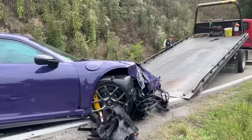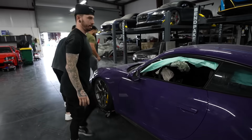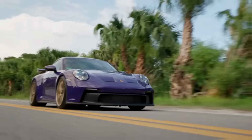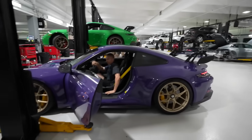The damage was no joke. Matt had to completely replace the front subframe along with fitting new suspension components to get the car driving properly again. And since the GT3 is all about precision handling, of course he didn't cut any corners. He even installed new carbon ceramic brake discs, ensuring that this track-ready beast could stop just as well as it could go.